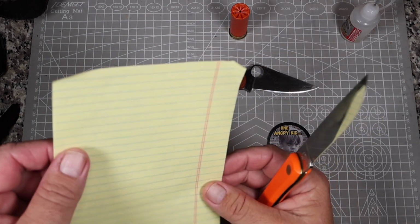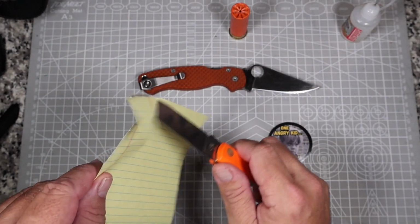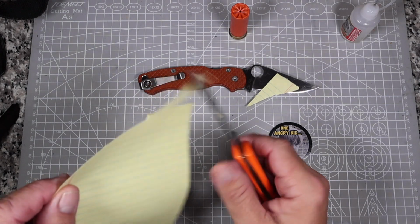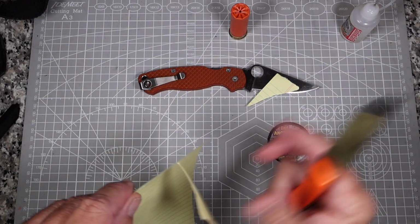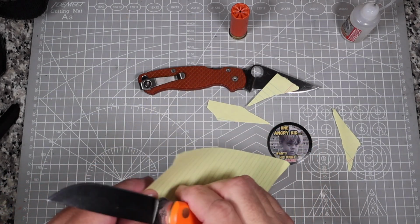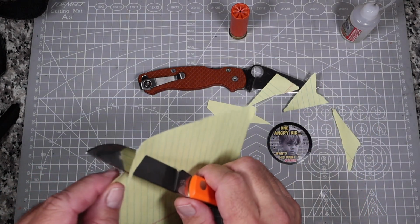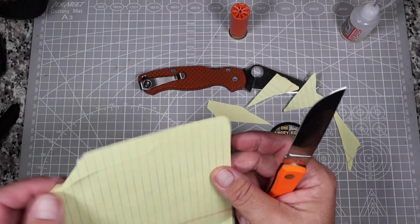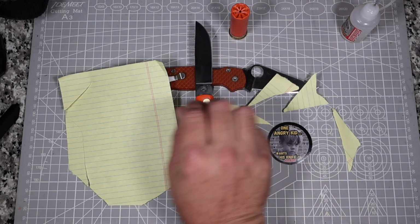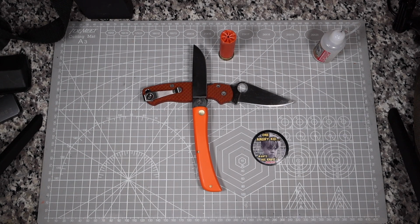Spyderco's probably got a little better steel, but let's see how this Case stainless came from the factory. Oh, much better than a couple of the most recent ones. It's got a nice working edge from the factory. Not perfect, but you know what? That gets a pass, because that's not too bad for a factory edge.